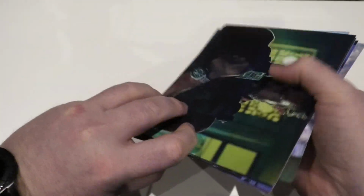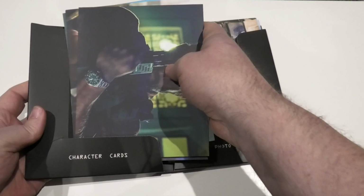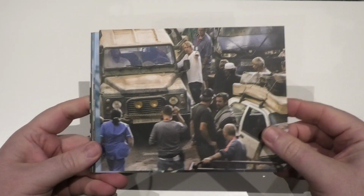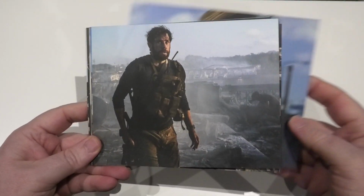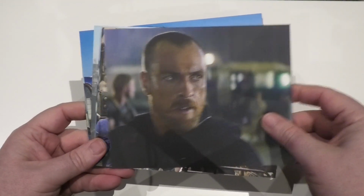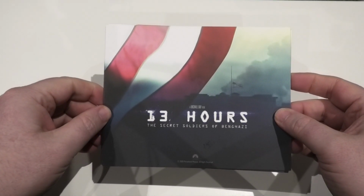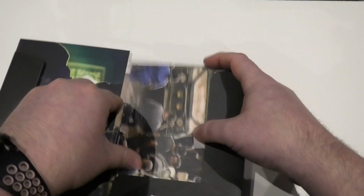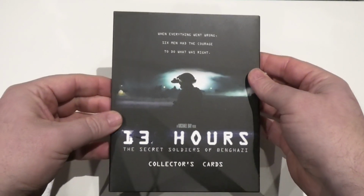So I'm going to quickly bring in that envelope again, put these away, and get on with the photo cards, which chances are probably going to be more of the same. Oh no, there's one of Michael Bay. So I'm always saying that it is nice to see a few behind the scenes stills. You don't see it enough. As a matter of fact, it's probably only just one that you get with this set. I would love to see more of that. So there you go, folks. That's all the photo cards that you get inside it. As you can see, it is the same backings as well. So open that up again and put these away, hopefully without any issue. There we go. So yes, your collector's cards.